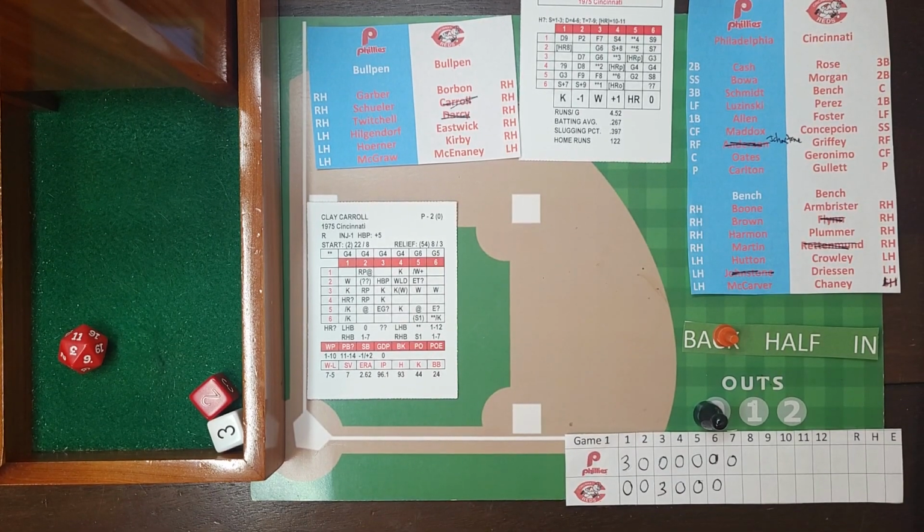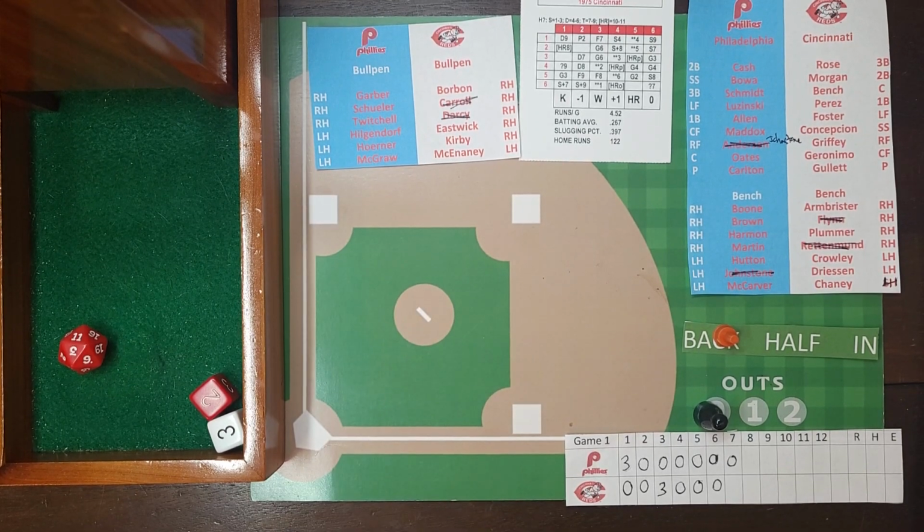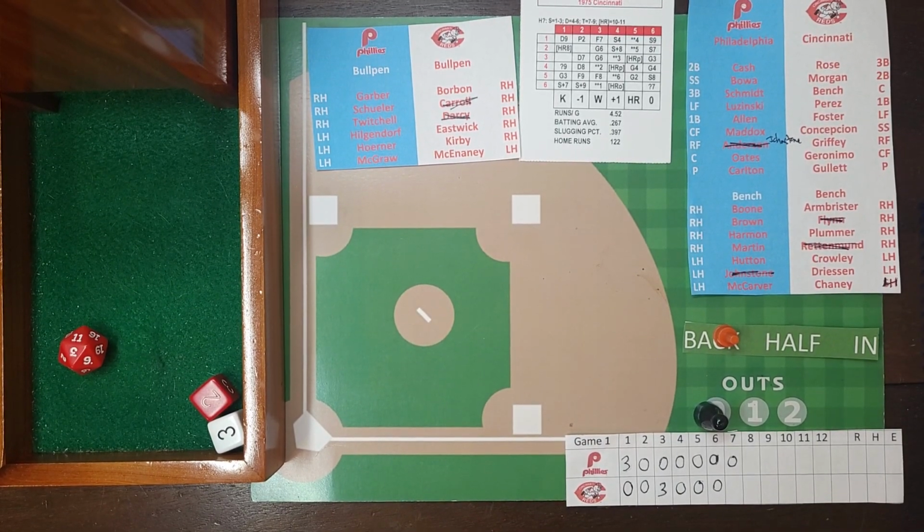All right, so now we need a new pitcher for the Phillies, or do they let Carlton go back out there and risk being tired? That's why the manager gets paid the big bucks. Coming up for the Reds, it will be Morgan, Bench, and Perez, a lefty and 2 righties.